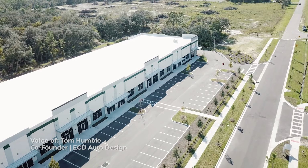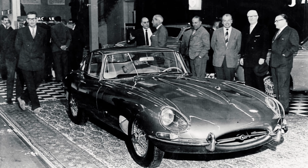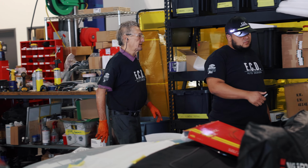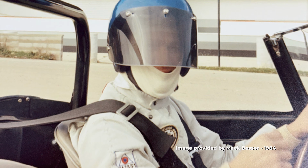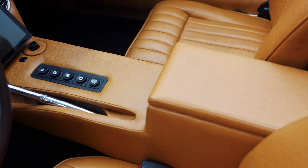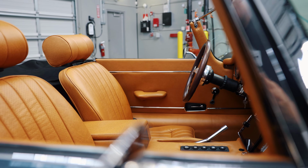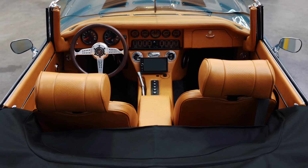Today, we're excited to take a dive into the rich history and timeless allure of the Jaguar E-Type and the people that bring these classics back to life here at E.C.D. One of these people is Mack Besser, who started our E-Type program a little over a year ago, but also has a long and illustrious history of building, maintaining and racing these beauties for most of his career. These iconic classics have captured the hearts of automotive enthusiasts for generations. As a founding owner of E.C.D Automotive Design, it's my pleasure to take you on this little trip back in time and show you why we're so proud to add this stunning icon to our lineup.